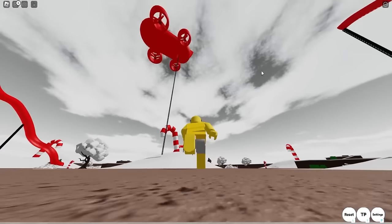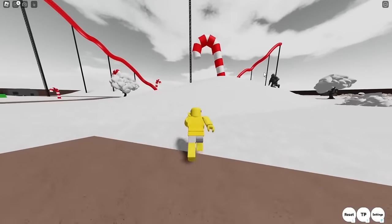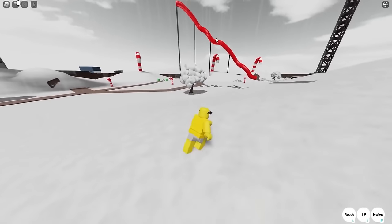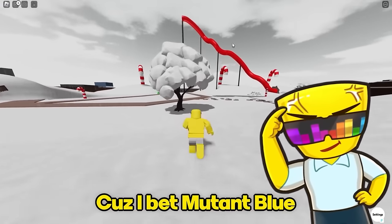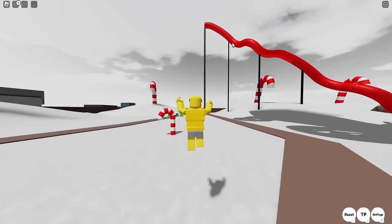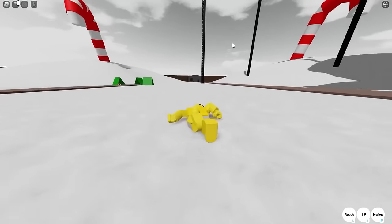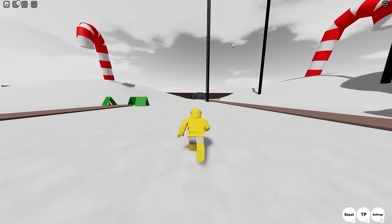I'm tempted to climb up the Among Us sussy spaceship, or perhaps I'll go inside one of the big slides. I bet Mutant Blue is too big to climb. I'm gonna do this. I'm gonna go up this red slide, wait at the very top. If Melon sees me, I'm just gonna slide down like this. This is gonna be epic.